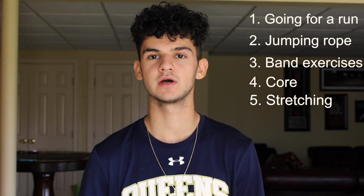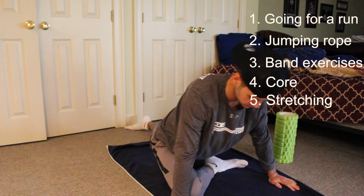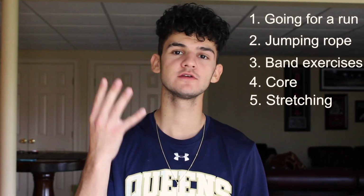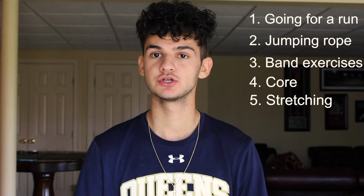And the last one, number 5, which I do on a daily basis or sometimes every other day, is stretching. This is very important. I usually roll out and then I would stretch afterwards. So those are the 4 or 5 ways which I maintain my tennis physique during lockdown.